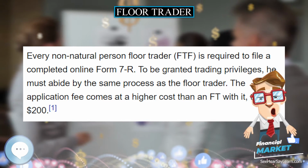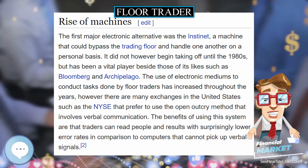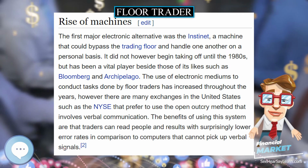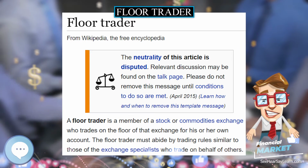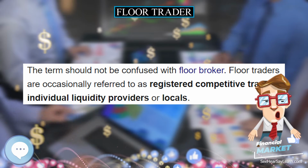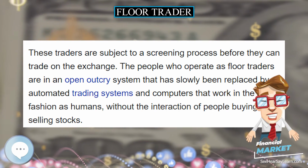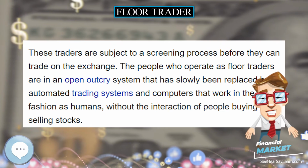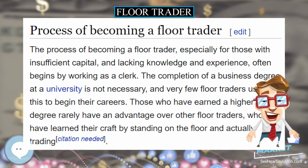Every floor trader, FT, is required to file a completed online Form 8R and have a fingerprint card. They must also have proof from a contract market that they have been granted the trading privileges to work on the trading floor. A non-refundable floor trader application fee, at the cost of $85.00, is also required to become certified as a floor trader.